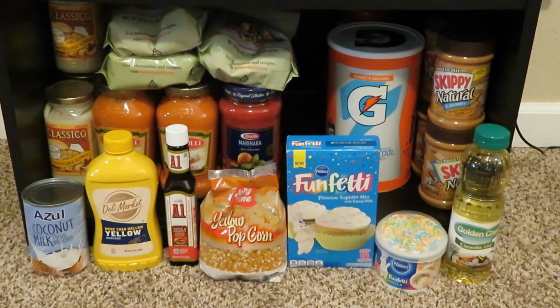I also bought a can of coconut milk, a bag of popcorn, and popcorn is a forever food, so you can store it in an airtight container and it can last indefinitely. We bought a cake mix with some frosting and a little bottle of oil so that there's oil if you need it to make the popcorn and the cake mix. Airtight containers would be great for things like the soup mixes and the popcorn. They can basically last indefinitely. The better you store them, the longer they last. All of your food should be stored in a cool, dark, dry environment, and it's going to last the longest.